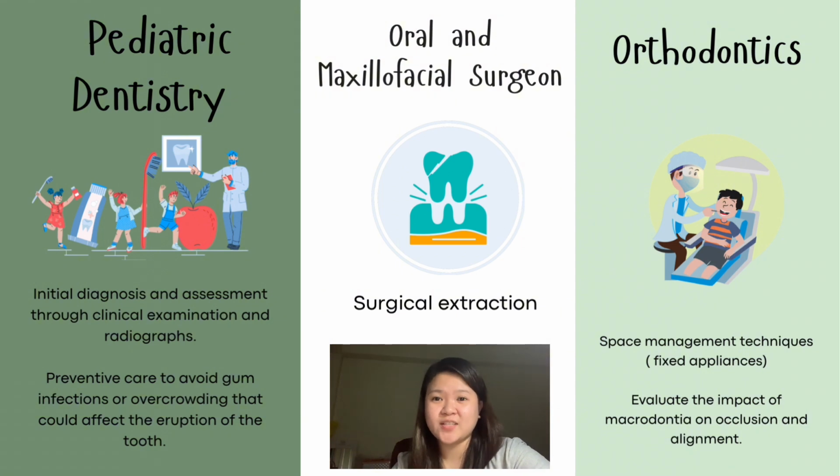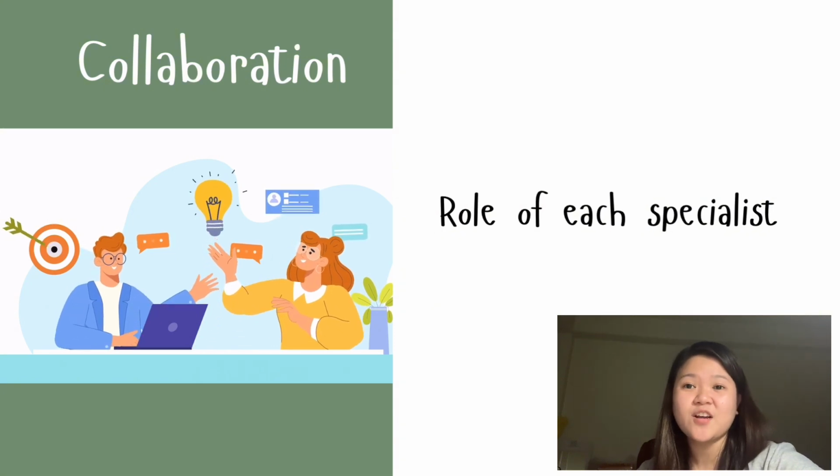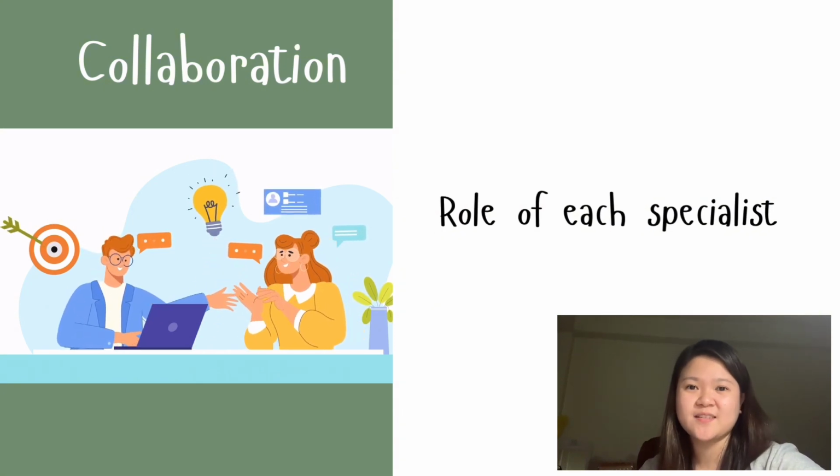Lastly, orthodontics. Since not all teeth are fully erupted yet, installing of fixed appliances that correct spacing issues and alignment of teeth is done by orthodontists. They are responsible for the evaluation of the impact of macrodontia in occlusion and alignment of the teeth. Collaborations. These are the roles of each specialist.